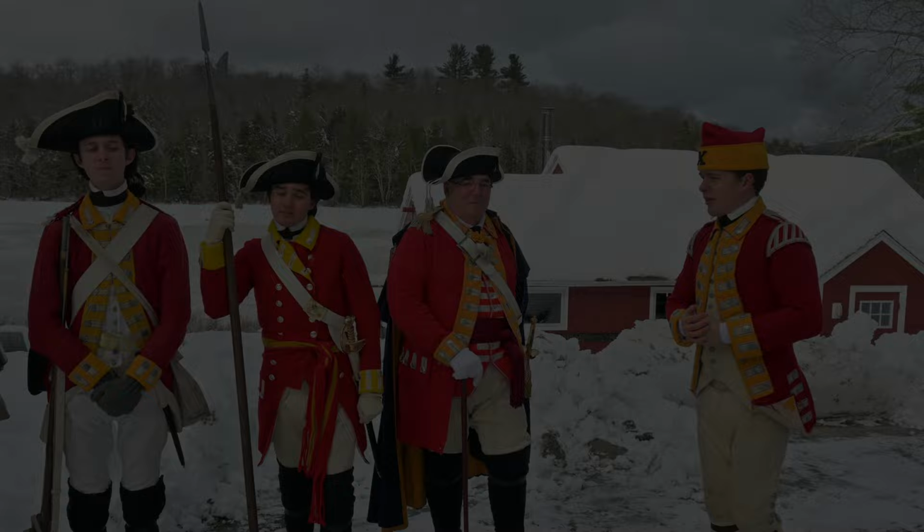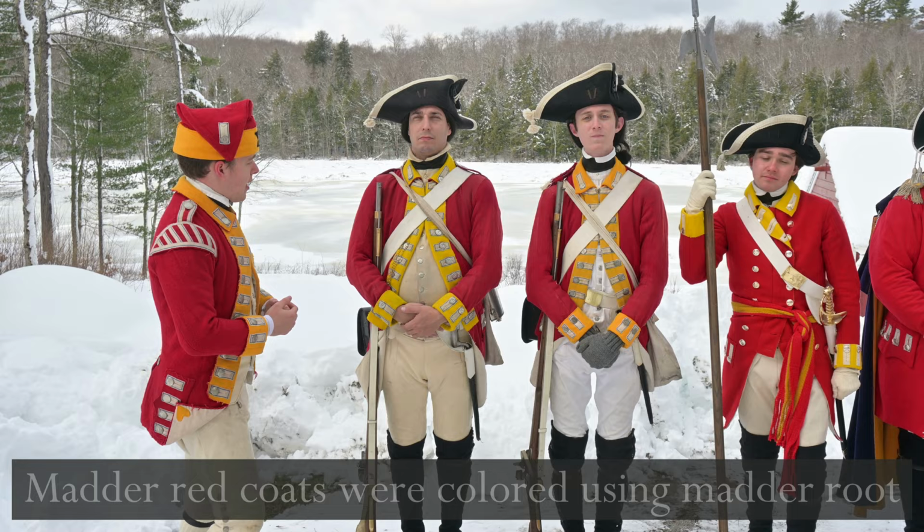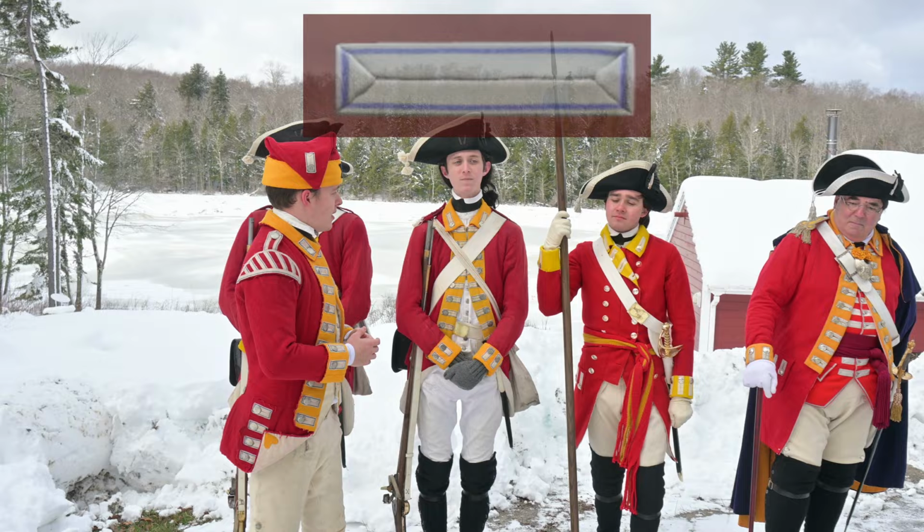Another thing we can look at is the color of the wool as well as the style of the lace. Starting off with the private and the corporal, they wear the cheapest red wool, which is madder red. They also have traditional regimental lace. So the 10th Regiment lace is white with a blue stripe, and the privates and the corporals will also wear pewter buttons.